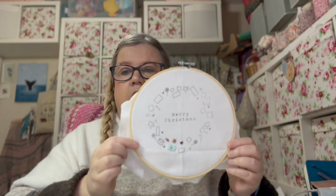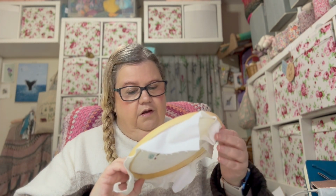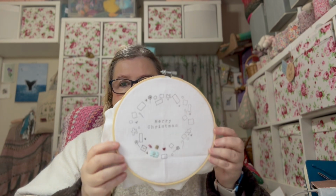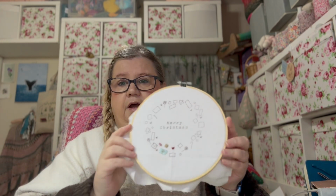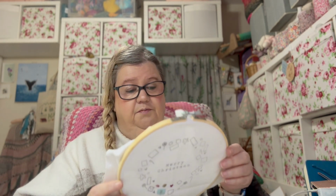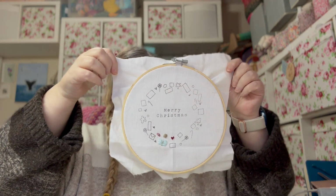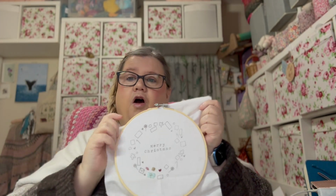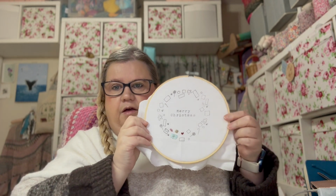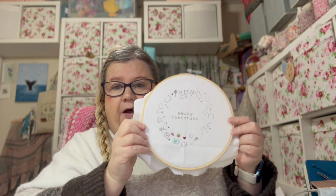I have no idea what I'm going to do with this once I've finished it. Because it's a round, I might just leave it. I might get a padded hoop and leave it as a decoration. I'd like to put it into a cushion, but I don't have the skills to do that. I have had offers from 2 lovely friends though to do things like that, so we will see. I'm nowhere near doing that yet, am I?